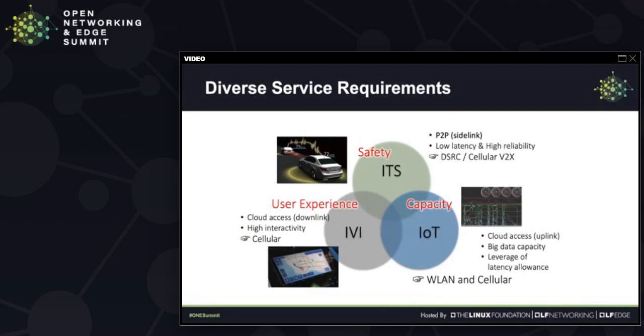Now, let's consider the requirements of connected car services. I mentioned earlier that there are three types of services. Each service has different service requirements. For IVI, the key requirement is to improve the user experience. The communication will involve a lot of downloads from the cloud. Therefore, broadband cellular communication is suitable for IVI.